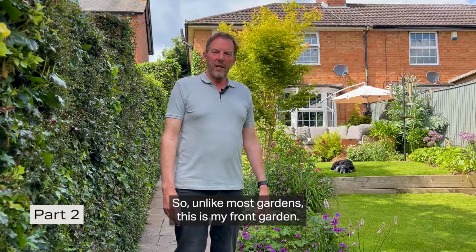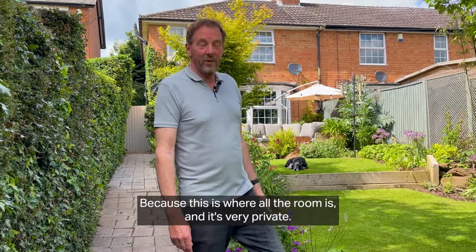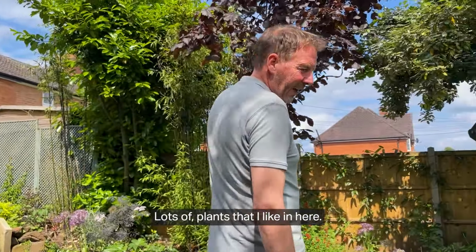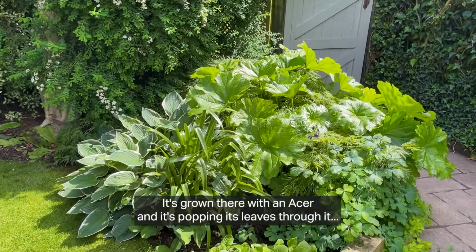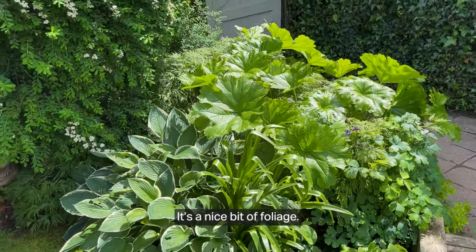So unlike most gardens, this is my front garden, but we use it like your traditional back garden because this is where all the room is and it's very private. Lots of plants that I like in here. That's quite an unusual podophylla. It's grown there with an acer and it's popping its leaves through it, and they seem to be living happily ever after. And it's a nice bit of foliage.